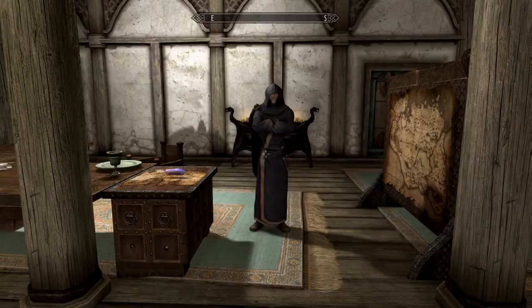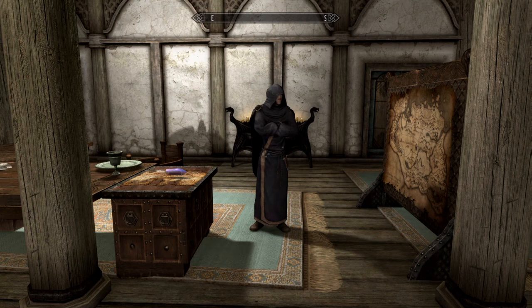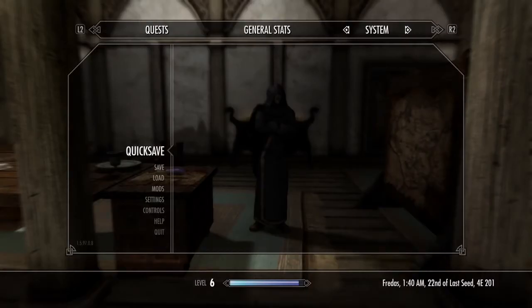Okay. Farengar. Sorry, that was not what I was intending. We're going to go over this way. We're going to save. And this is going to be where we go ahead and we sign off. I wasn't counting on Irileth to come in and set the other stuff in motion.